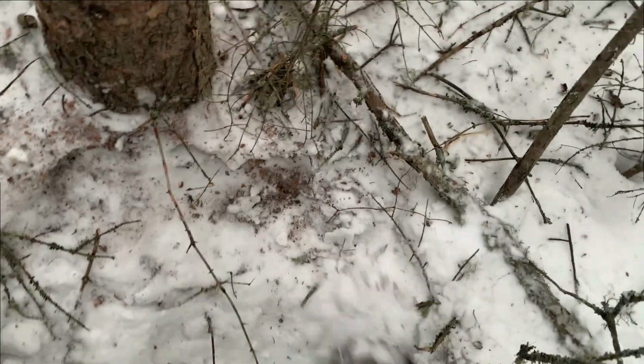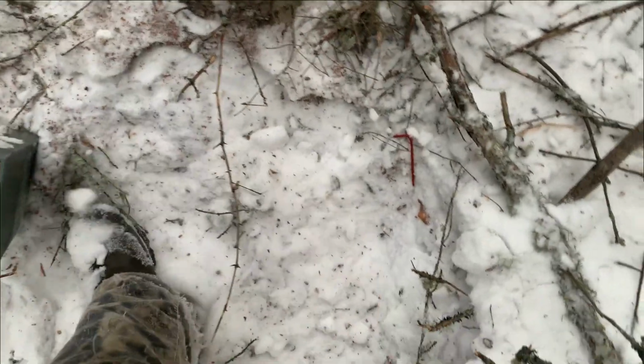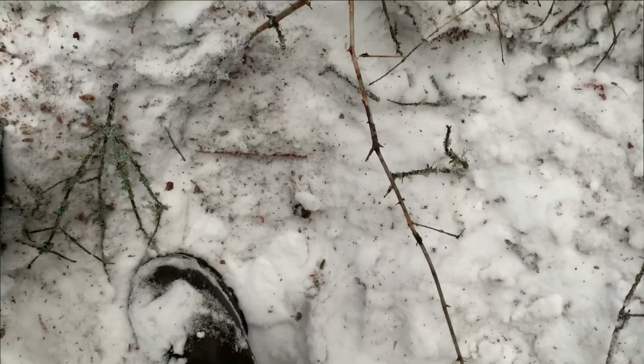There's one pin. We've seen it. The other one should be here, so there's the other one right there. That's why you paint them orange so they stand out.